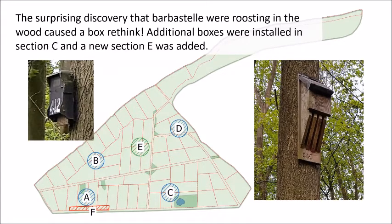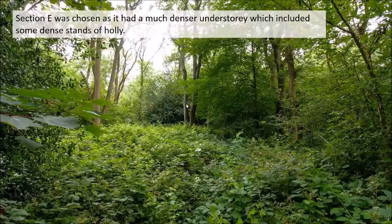We also had this box donated to us from a site which has Barbastelles, and Barbastelles use those types of boxes. There may even have been Barbastelles in that box before. So we've got one of those up at the moment. I'll update you on the success or otherwise of that in a moment.